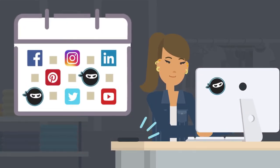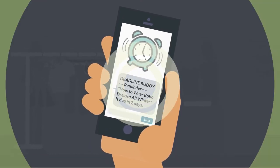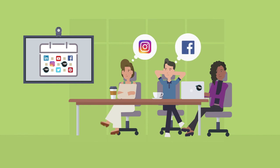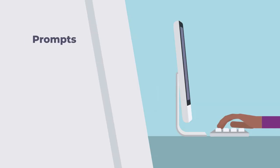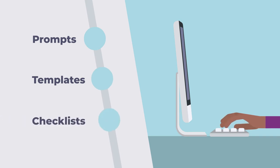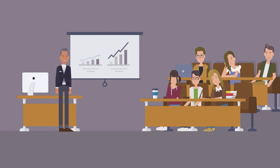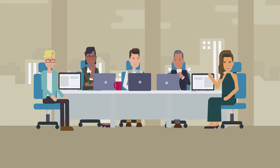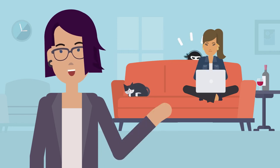We even have a little deadline buddy that will remind you via text or email when it's time to post. Keep all your social media and blog posts in one convenient place, and then you can see at a glance what's on your content calendar. Our unique prompts, fill-in-the-blank templates, and checklists help you do in minutes what used to take hours. So you don't need a degree in marketing or some huge team of writing experts. You just need your knowledge, your gut, and Bloggin Ninja.